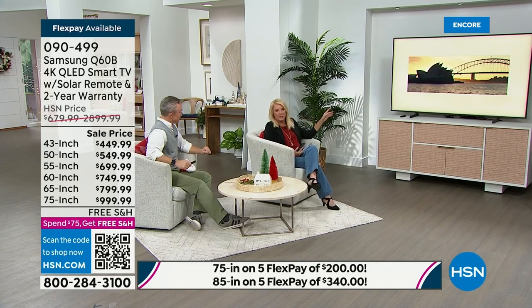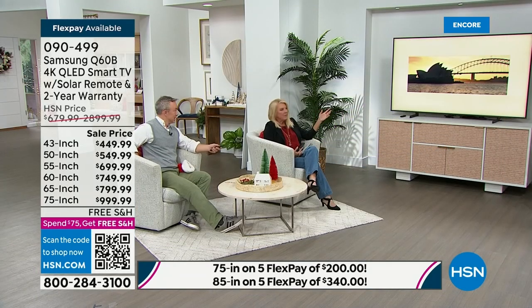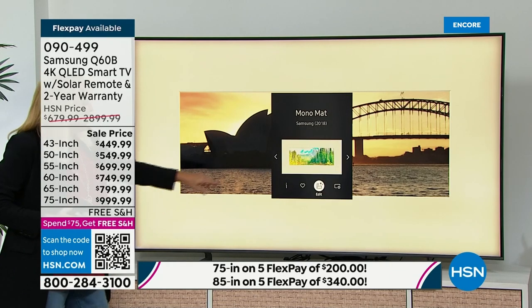Now wait, I want to stop right there too, because this will become one of your favorite features in the world. Because here's the problem. If you're thinking about your space, you're like, really? I want a giant 85-inch black hole against a wall. It makes the room look terrible. Now, when you see, and you guys are going to have to come in really close on this too, there's a beveled edge. Oh, thank you for doing that.